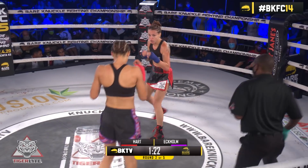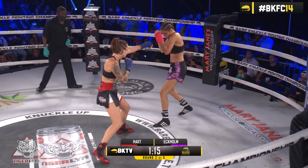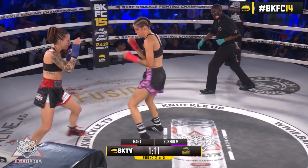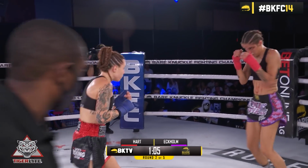Eckholm trying to keep that range. Hart continuing to throw the jab. There's the level change. 1:15 to go, round number 2. Yeah, if I'm Hart here, I would keep throwing those body shots, using those body shots to set up your head shots. That's where she was catching her towards the end of that round.